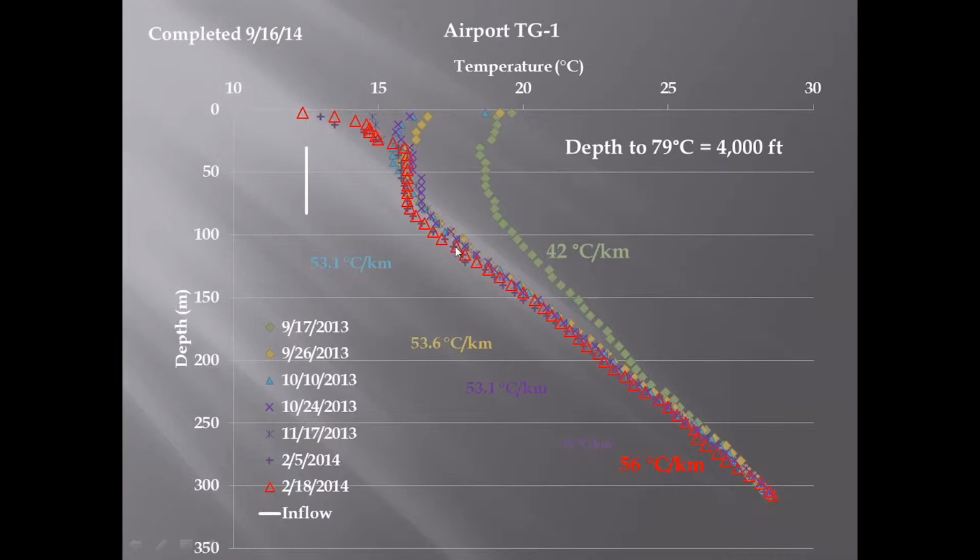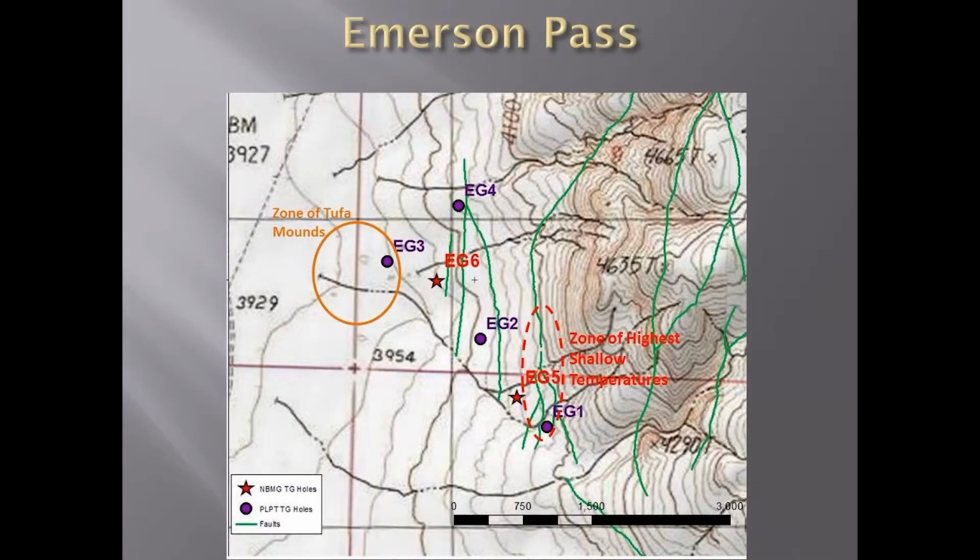And the gradients I have here are from about 300 feet to total depth, so basically eliminating all of this surface variation resulting from temperature variations through the seasons. And looking at this, it's about a 56 degrees C per kilometer gradient. But that would put the depth to this 79 degrees C resource, which is what is actually being used currently by the nearby Peppermill Casino, at 4,000 feet. So that's not really economic at this point for this site.